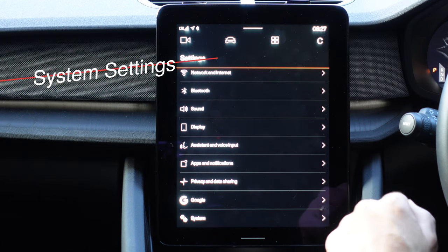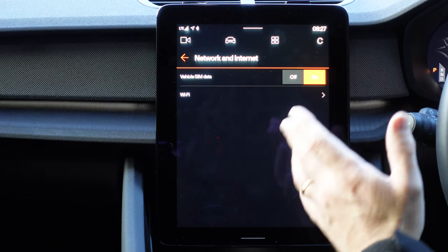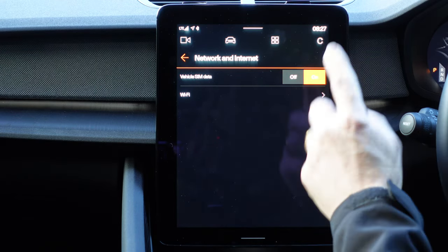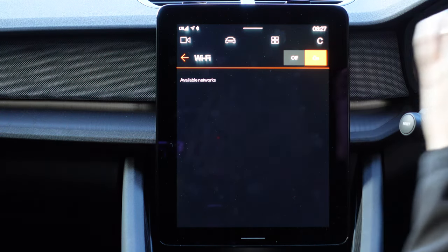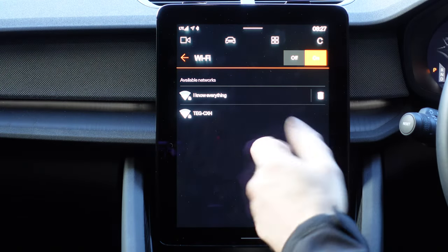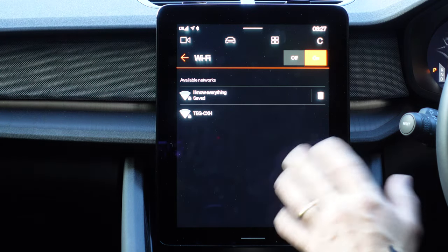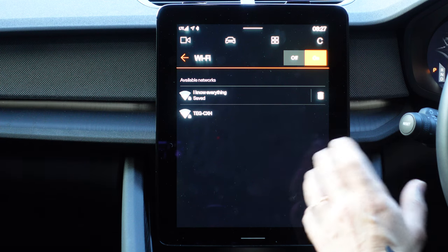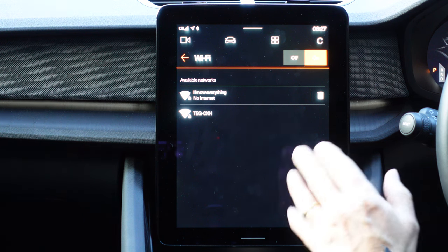Coming to settings, we've got network and internet, so this provides connectivity, it's an electronic SIM card. We've also got ourselves connected to my Wi-Fi at home. It's curious, I'm just parked outside the garage and it's actually saying, hey, I'm not connected at the moment, which is fascinating. It should be connected, and it's always checking for over-the-air updates, and it will download them whilst you're driving. But to install them, you need to have the car parked with at least 40% state of charge, and then it will install it.